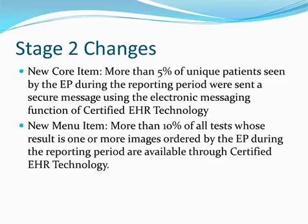You'll need to know that at least 5% of your unique patients received secure messaging from you. And this is another reason why our combination of an EHR and PHR is so important in moving forward to stage 2.